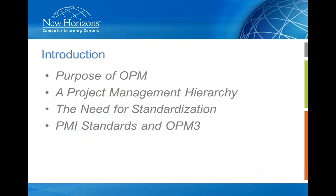make sure that we are investing time, money, and resources to the right projects at the right time. That those projects are going to help the company achieve its goals, its objectives, towards its mission and vision statements. So we're going to talk about the purpose of OPM in that way. We're going to talk about a hierarchy within project management that organizational project management is actually describing. We're going to talk about the need and benefits of standardizing the way that we perform these tasks within the company to make sure that we gain the most benefit possible from it.